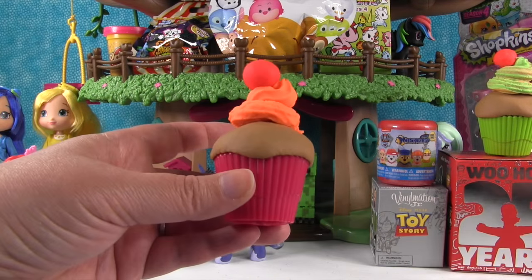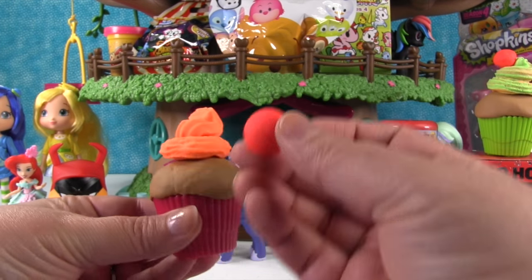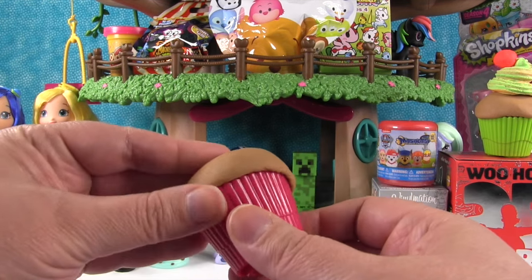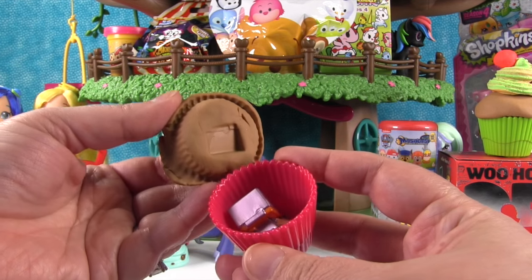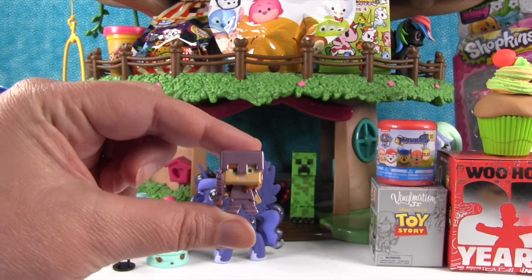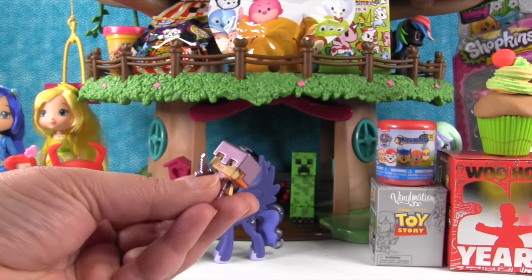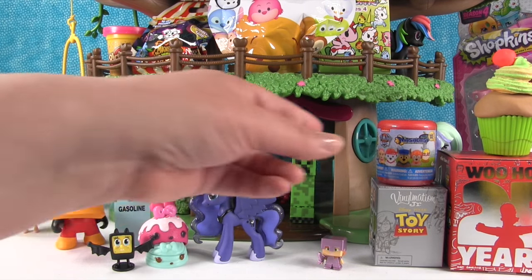So look at this awesome Play-Doh cupcake Paul made for us. We have a cherry. Delicious. We have some yummy orange frosting, and then our brown cupcake. I wonder what's in here. Oh, look. There's a surprise inside the cupcake. It's Alex from Minecraft. That's from the Obsidian series. I think that's Alex in the Enchanted Armor. She's purple, so she's awesome. That's right. It's an enchanted cupcake. Cool. All right, let's just keep going this way.